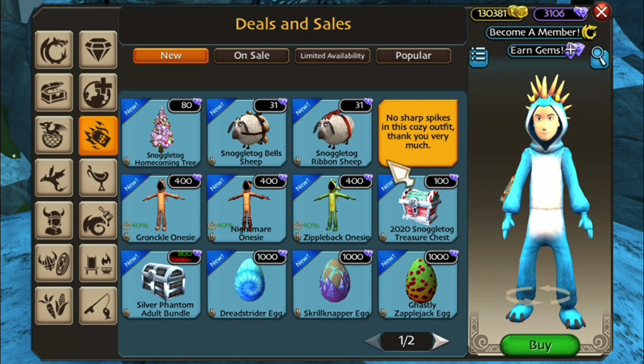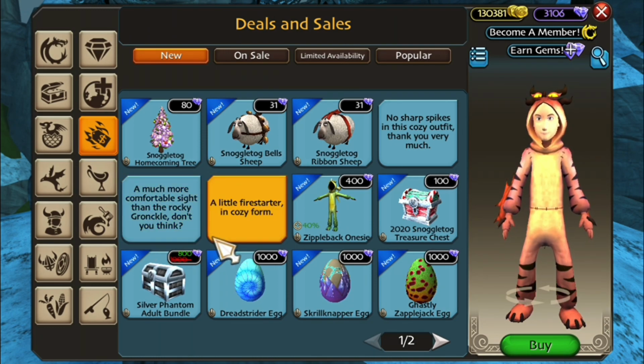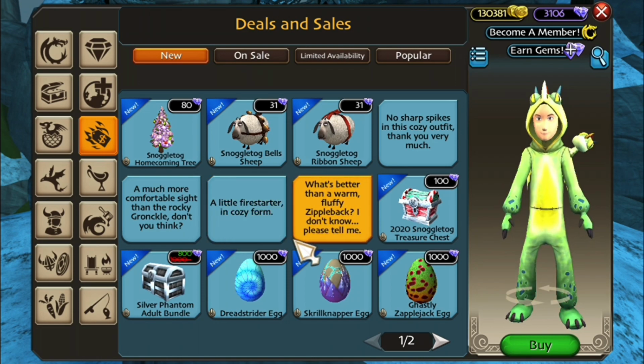No sharp spikes in this cozy outfit. Thank you very much. Okay, a much more comfortable sight than a rocky Grunkle, don't you think? Yeah, definitely. A little fire starter in a cozy form. And what's better than a warm, fluffy silverback? I don't know. Please tell me. There are actually many things that are better, but okay, sure.